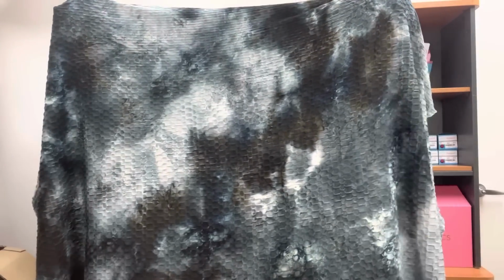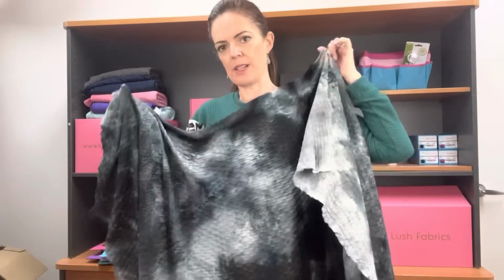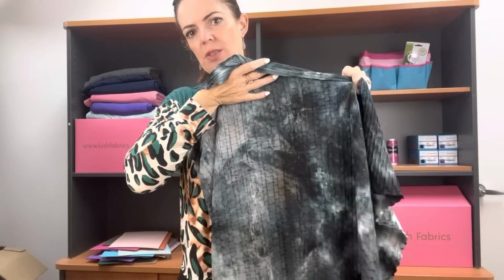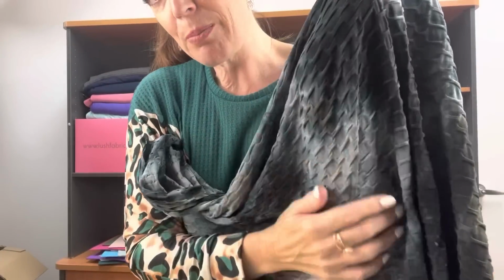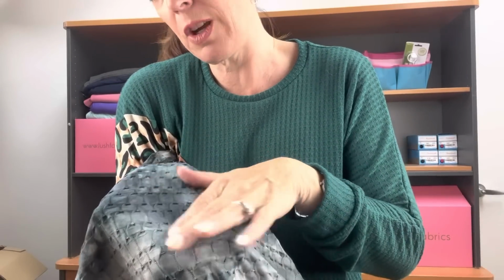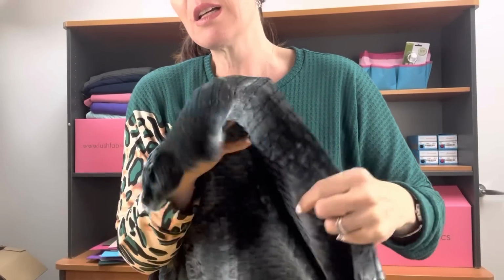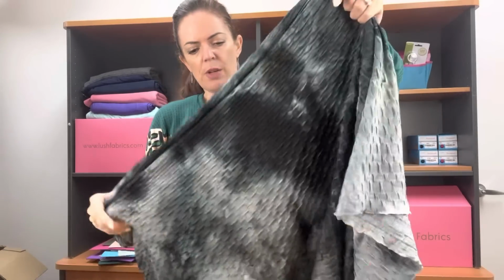So this one's called Black Tie-Dye Honeycomb. It's got a nice print there, and it is a real tie-dye, so it's the same on the back. Let me show you the honeycomb texture. If you haven't used honeycomb before, you can see that texture in there, and it's got a slight bumpy feel to it. It's nothing huge. It's less on the wrong side, so it doesn't feel really bumpy when you're wearing it against your skin, I mean. So it is quite nice to wear.